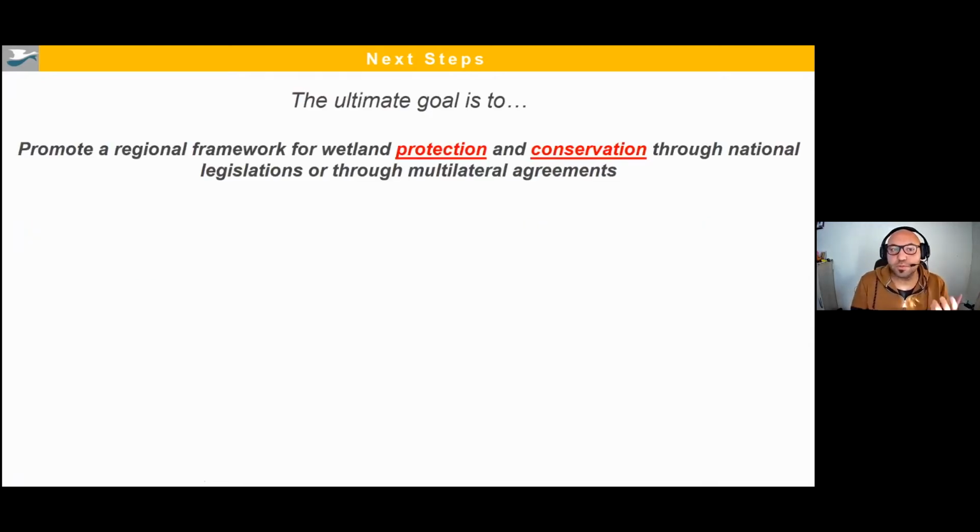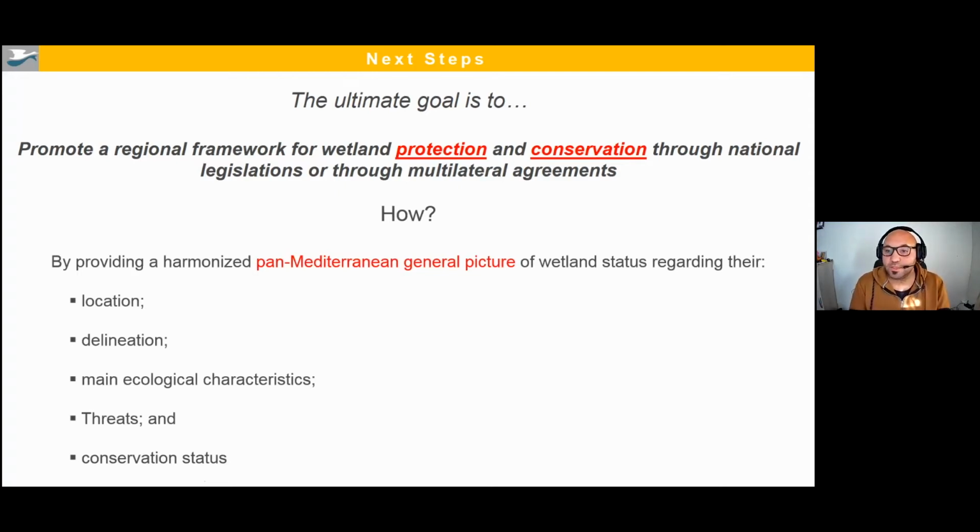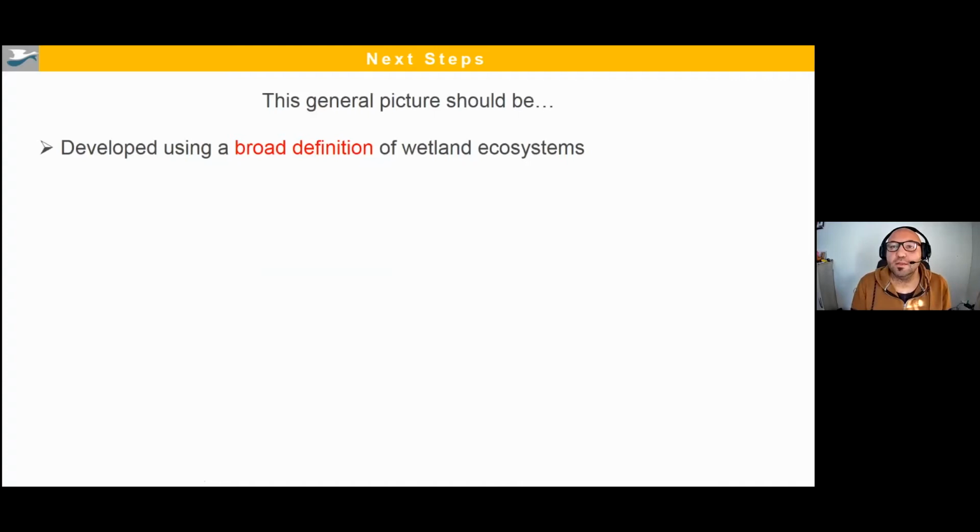So the ultimate goal is to promote a regional framework. Of course, we are not doing this only as a knowledge-based baseline, but also to promote a regional framework for wetlands protection and conservation through national legislation and also multilateral agreements. How? By providing a harmonized pan-Mediterranean general picture of wetlands regarding their location, delineation, main ecological characteristics, threats, and conservation status. And as I said, this is the difference between mapping the habitats that we are doing here and also complementing this information by adding other information on these habitats and also integrating them into wetland sites with the proper names and IDs.